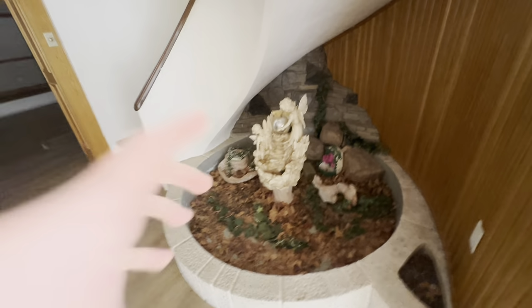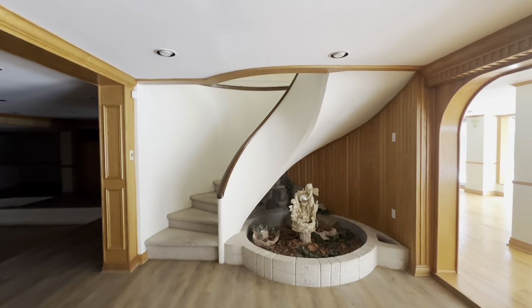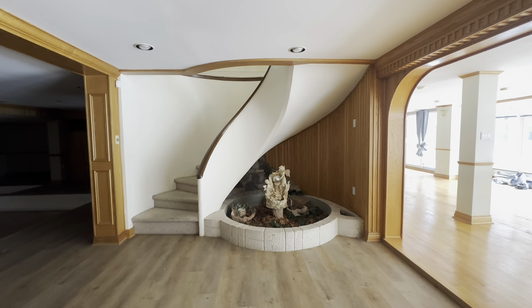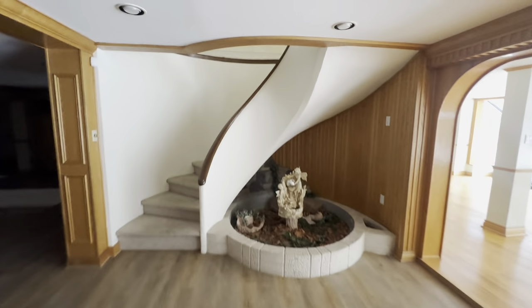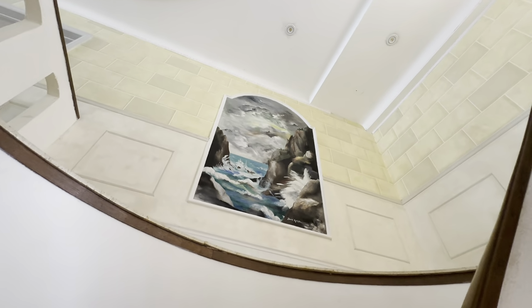But this is a beautiful little area. Definitely something an artist would have in their house. Just something like this. And then you have this very artistic, beautiful, architecturally pleasing staircase. Look at that, man. Just the curve on it. These railings, very minimalist. And then there's the art. It begins.